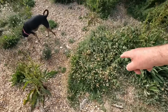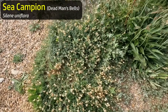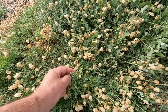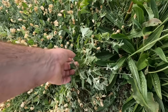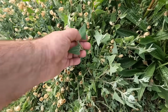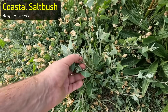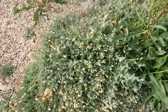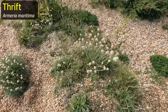We've got a sea campion here. All the flowers are over, but this is a member of the carnation family, and it has, again, glaucous blue-grey leaves. Here's another. This is related to sea beet. This is saltbush, so related to sea beet and goosefoot and spinach and all of those sorts of things. And that one's edible. Thrift.